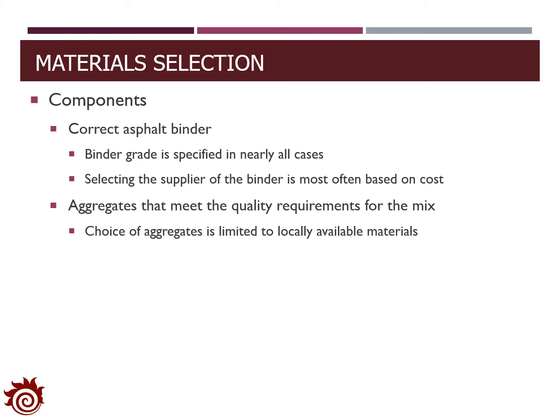The first component is choosing the correct asphalt binder. In reality, the asphalt binder is graded to cover almost all the conditions in the road pavement, including project climate and traffic conditions. Usually, the cost of the asphalt binder is one of the most important factors we have to consider in the selection. The second component is choosing aggregates that meet the quality requirement for the mix. In general, the choice of the aggregates is limited to locally available materials so that we can reduce the cost of the pavement.